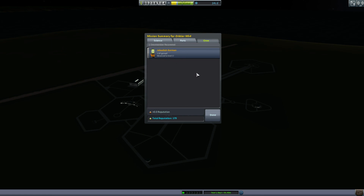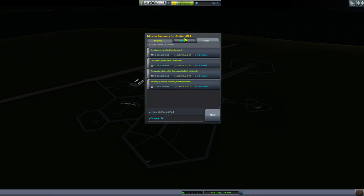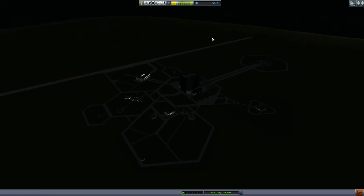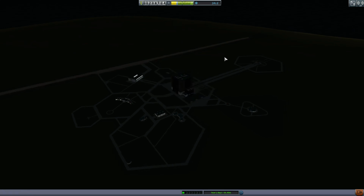Jebediah, you've advanced to level 1. Our reputation is increasing. Our funds are increasing. We did spend a little bit of money getting us to orbit, but honestly, I think that's well worth it. I mean, our reputation is now pretty damn solid, if I do say so myself.